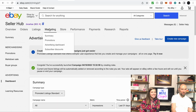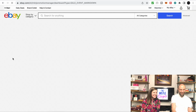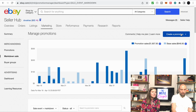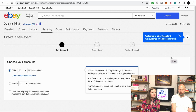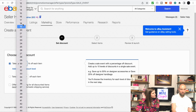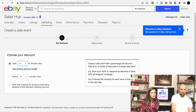Sure. So you're in the same area, you're still on the marketing tab, and then over on the left here, under merchandising, you click on markdown sale. Then you click create promotion, and that's going to give you a couple of different options. The one you want is sale, event, and markdown. What we like to do is take a flat 15%. So you select 15 right there, take 15% off each item.